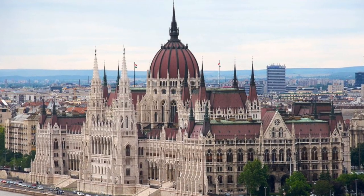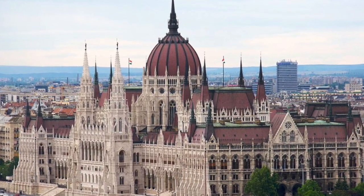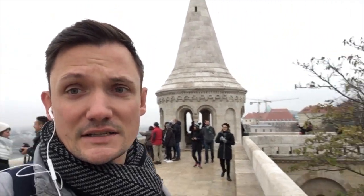But right here behind me, as you can see right there, that's actually the Hungarian Parliament building, which I'll throw up a better picture of right now. It's very, very cool. But where we're standing right now is on the Fisherman's Bastion, right? The Fisherman's Bastion was actually completed in the early 19th century as an outcrop view of the Castle District area, right? So you can actually see all the way over the city.